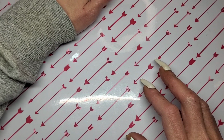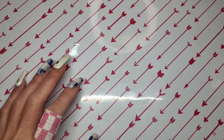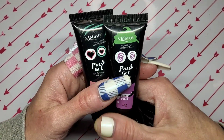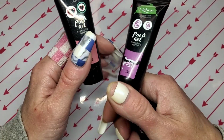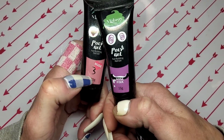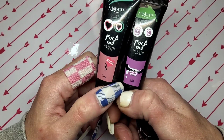Right, now what are we on to? Polygel. You all know I love my polygel. Right, firstly, these. I always drone on about this brand of polygel. They are dirt cheap on AliExpress. You can get them anything from £1.30 up to £2.